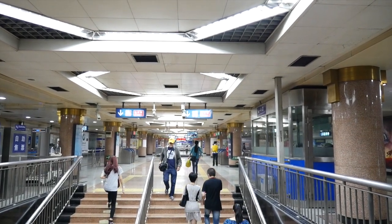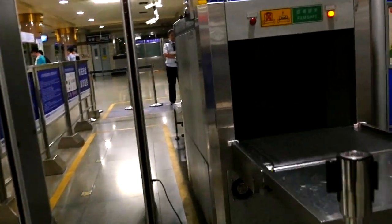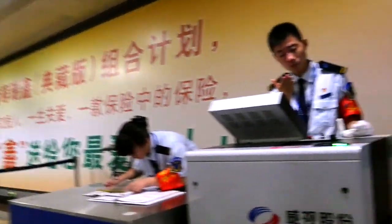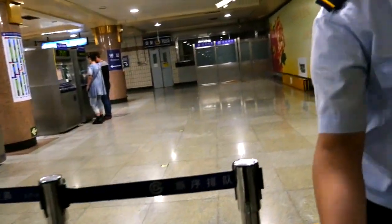Now, going from the Airport Express into the subway system, you need to go through a checkpoint. And there's checkpoints at every single entrance to a subway. Whatever bags you have are scanned. You go through a metal detector, and sometimes there's people there whisking you. So you go through that, and the next thing you want to do is get a subway card.